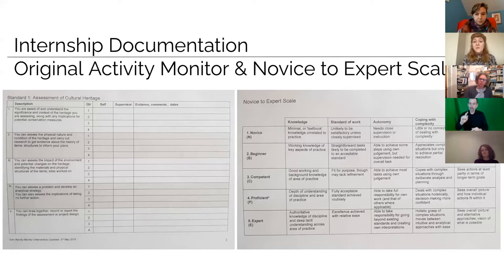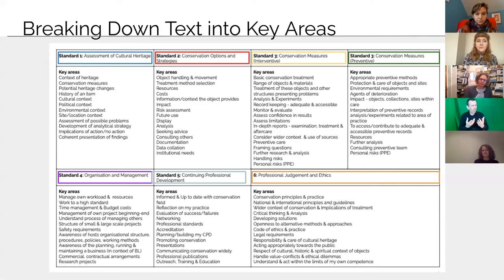It's a detailed document of ethical standards and in-depth topics, so I had to think, how could I make this document as useful as possible for myself and for my experience? I began by breaking the standards down into key statements so that I fully understood what they were asking for, giving me a clear objective of how to be a multifaceted conservator. I also reformatted the activity monitor online so it could be a shared document between myself, my supervisor Zoe, and my mentor Amy, with their comments along the way.